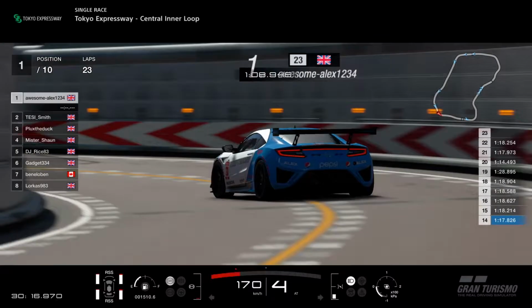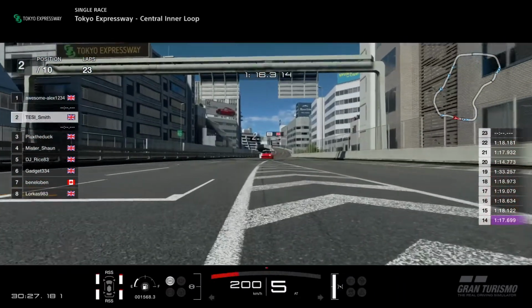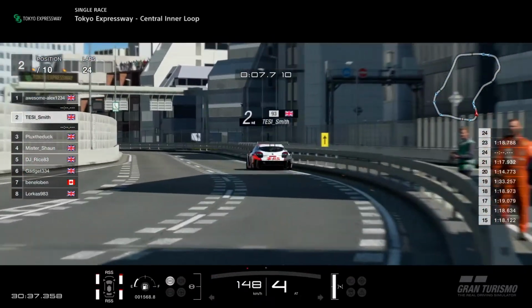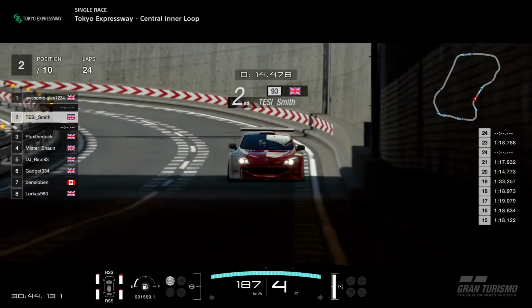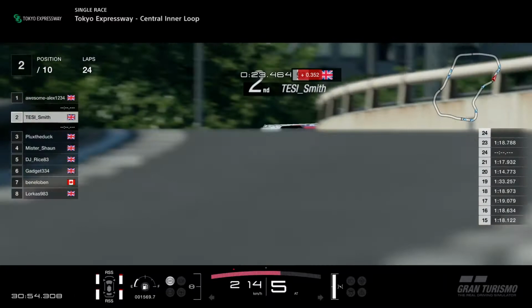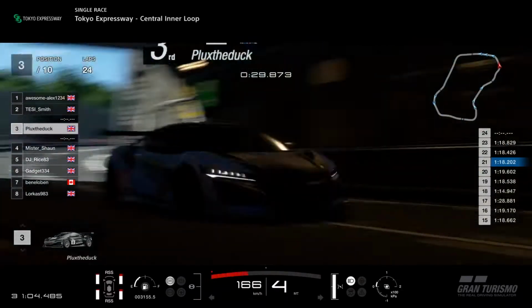Seeing Alex coming through the final corner. I think he's got this quite calm and collected. Smithy catching up. As we all know, this trophy is extremely... oh, wow. It has extremely good handling capability. Is that the right word? Yeah, I think so. So it should be able to catch up to Alex on the twisties, but on the little straights that we have, the NSX will pull away.